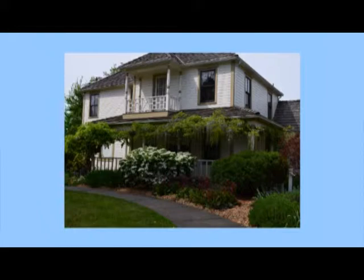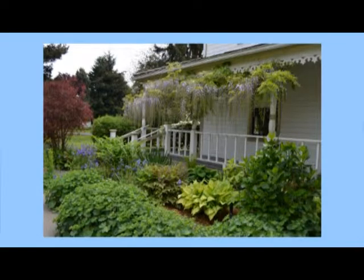This is the front of the garden. I just thought I would show you this because they have a 100-year-old wisteria vine there, and it grows all the way around the front porch. And it is really and truly stunning in the early spring, around Mother's Day, maybe a little bit later. So if you get a chance to get down there and see it, it is really quite gorgeous.